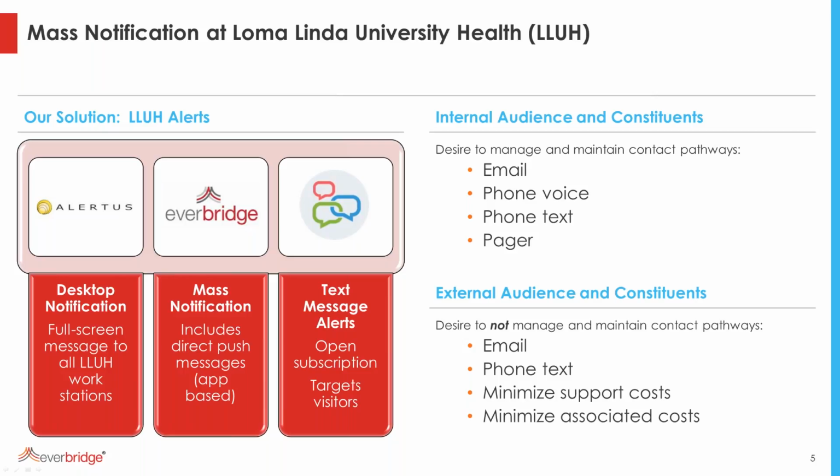We don't need to know their name. We don't want to have to assign and manage an ID number. We don't want to provide a lot of support for that. And so we find that those are our external audience and constituents, and because we don't want to manage their email, their phone numbers, we don't want to really have a lot of support costs with that.